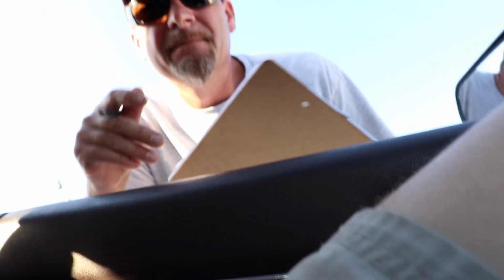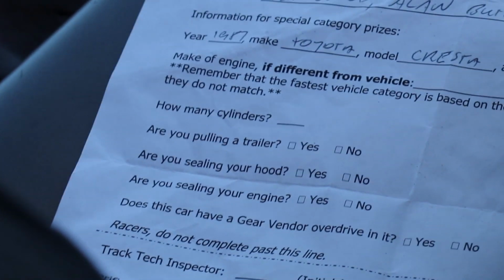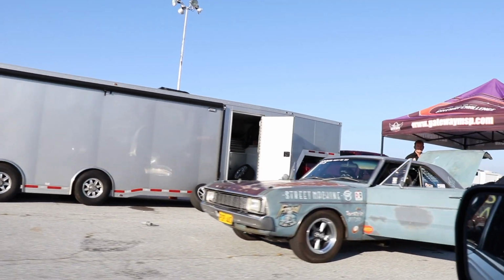Pretty good progress in the line. There's at least 100 cars already inside, so I think we're lining up for another line, but unfortunately that's the way it is with these kind of events where you've got 400 cars. There's just no other way to do it. Doesn't look good, they're pushing it already. It's not a good sign.